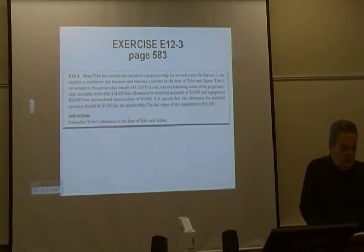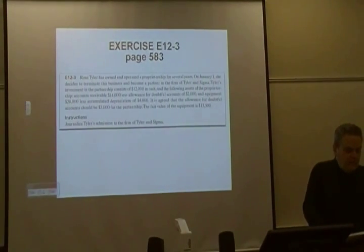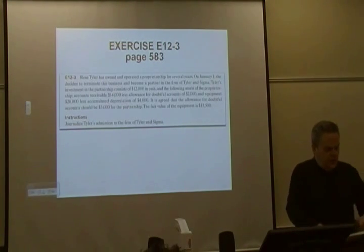12.3, the exercise on 583 says, Rose Tyler, forever to be called T, has owned and operated a proprietorship for several years. On January 1st, she decides to quit this old business and become a partner in a new business of T&S. Her investment in the partnership consists of $12,000 in cash and the following assets of the proprietorship: her old business, accounts receivable, allowance for doubtful accounts, equipment, accumulated depreciation. It's agreed the allowance for doubtful accounts should be $3,000 for the partnership. The fair value of the equipment is $13,500. Journalize her admission to the firm of T&S.